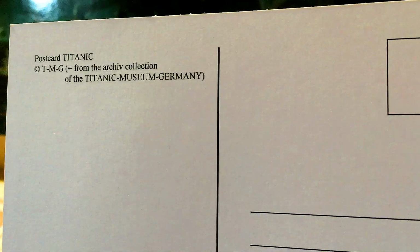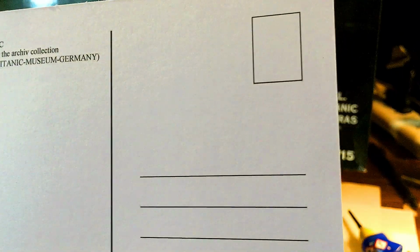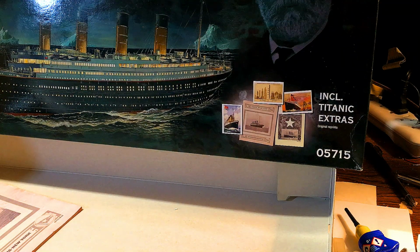Postcard Titanic, TMG, from the archive collection of the Titanic Museum of Germany. And that's where you put the stamp and the addressee. So that's a very nice opening postcard. Let's see, what do we got next? I like this picture.